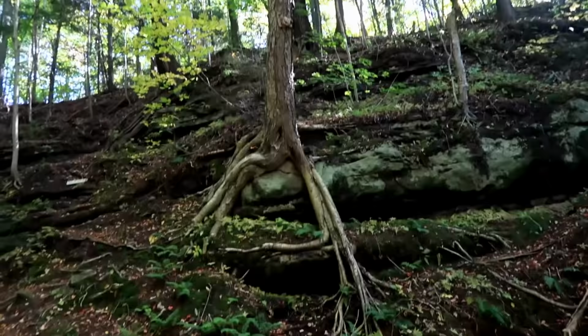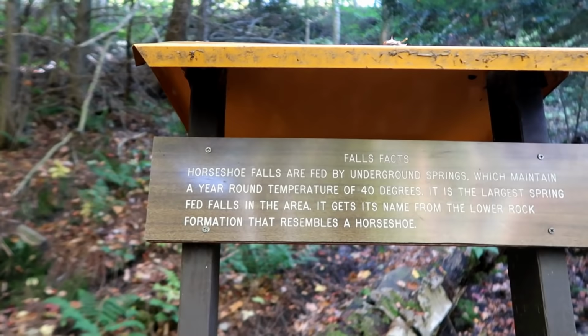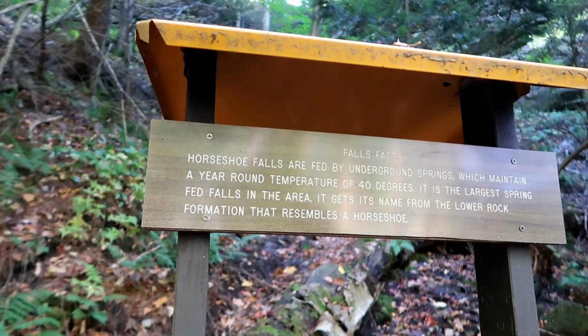That's a pretty waterfall. So according to this little sign, here's some falls facts. This is fed from an underground spring, so the water is 40 degrees. It's the largest spring-fed falls in the area. I didn't know that. So that water down there is ridiculously cold. Got it.